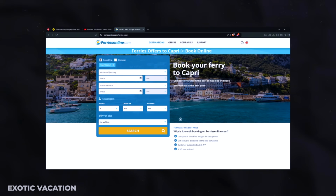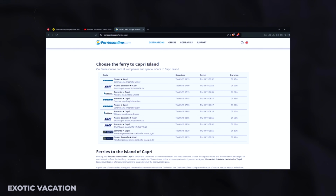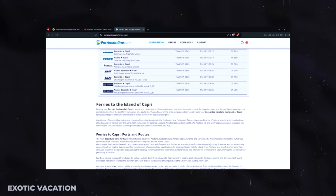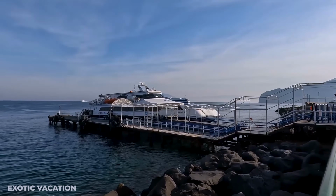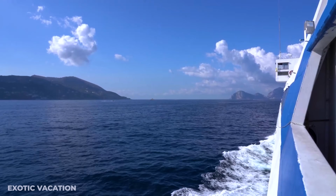I highly recommend booking your tickets on Ferryscanner in advance, especially during high season, as they can sell out quickly. The first ferry leaves around 8:30 a.m. and returns around 5:45 p.m., so plan your day accordingly.